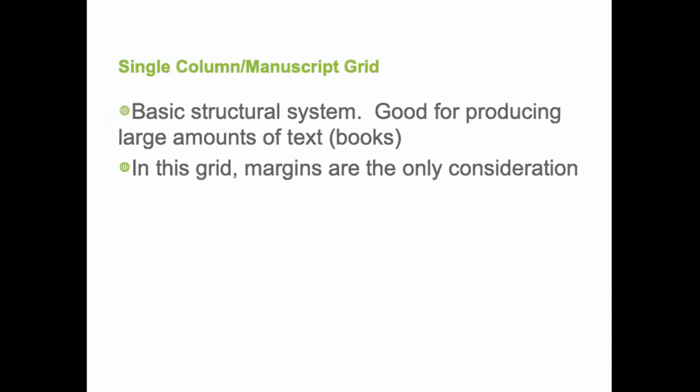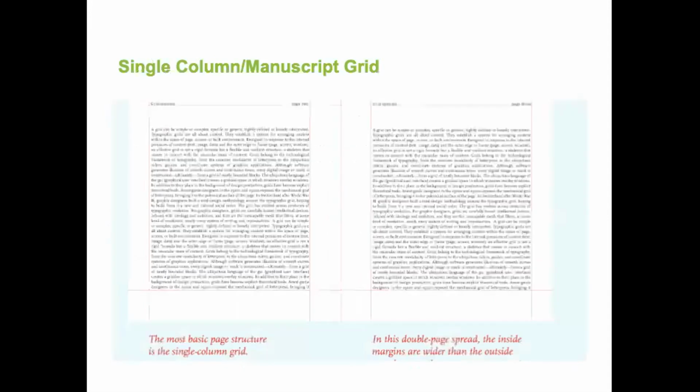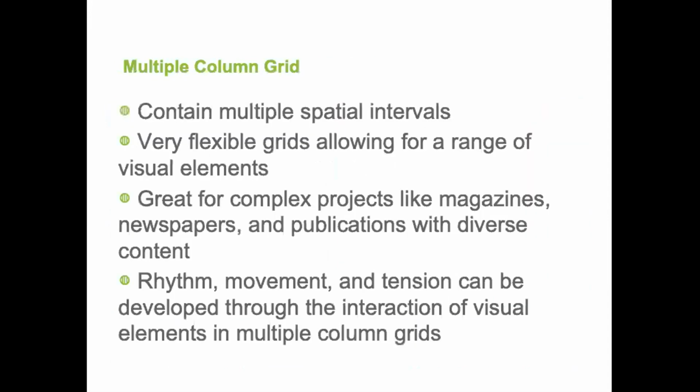Single column manuscript grid. This is a basic structural grid, good for producing large amounts of text, such as books. In this grid, margins are the only consideration. You probably, hopefully, didn't use this grid structure for your magazine. There's a multiple column grid structure, which contains multiple spatial intervals. It's a very flexible grid, allowing for a range of visual elements. It's great for complex projects like magazines, newspapers, and publications with diverse content. Rhythm, movement, and tension can be developed through the interaction of visual elements in multiple column grid.